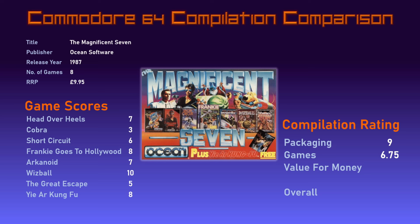Consequently, I have no option but to give this 10 out of 10 for value for money, and that means that the overall score for the Magnificent 7 comes out at 79%. Considering how high profile this compilation was, you'd expect there had been plenty of reviews of it in the magazines at the time, but I could only find 2.